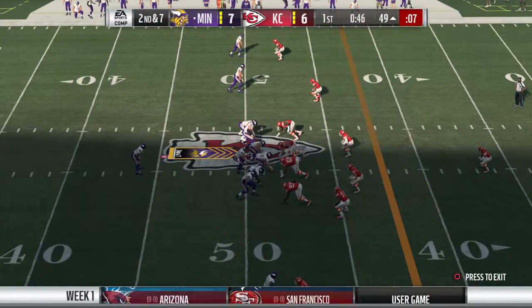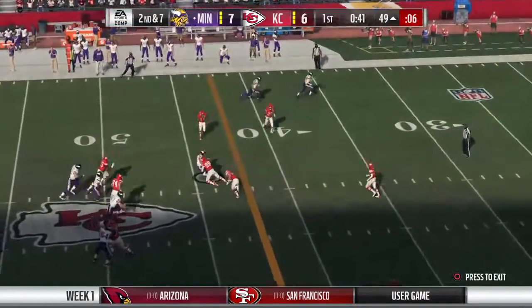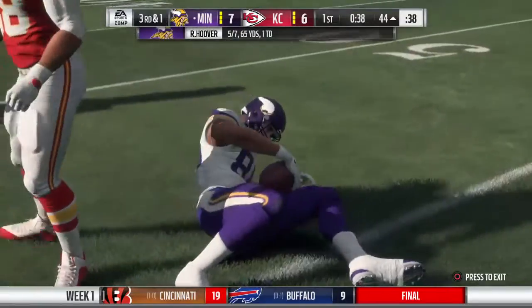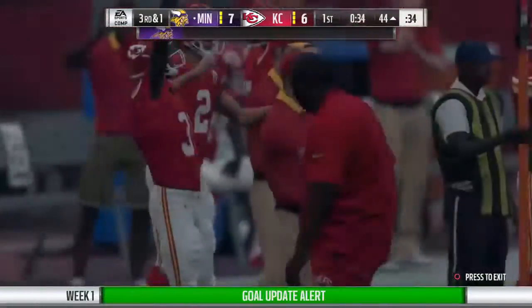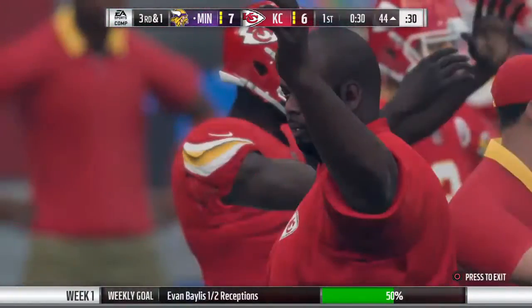Here we go now. Green 39. To throw on 2nd down. Hoover. It's a short one here, complete to the tight end. That catch good for 5. It's 3rd down. They gave up the completion there, but this is what zone defenses count on. Catching the ball and not much run after the catch.